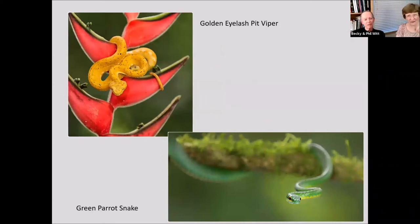And these next two were also at the Herp Zoo, the golden eyelash pit viper, and you can tell by that triangular head, another pit viper, but a very beautiful yellow golden colored snake on a heliconia. And the green parrot snake on the bottom is not poisonous, but probably could give you a good nip, but a very pretty little snake.